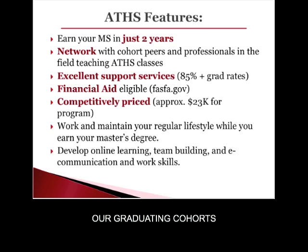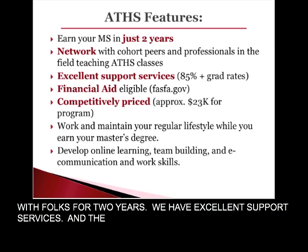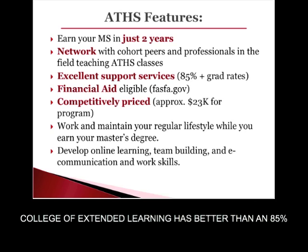Many have employed each other, connected each other to jobs, so it's a great opportunity to work with these folks for 2 years. We have excellent support services, and for that reason, the College of Extended Learning here at CSUN has better than an 85% graduation rate. Most universities have less than a 50% graduation rate.